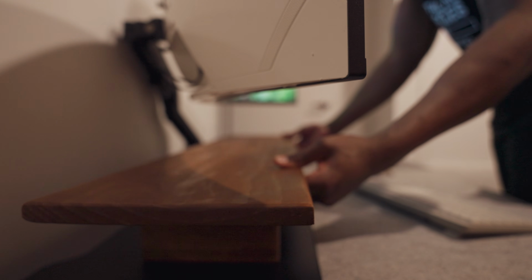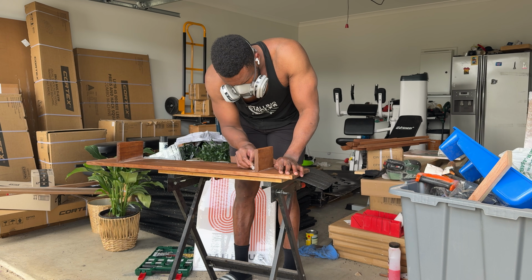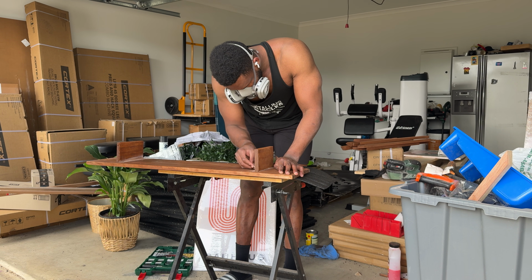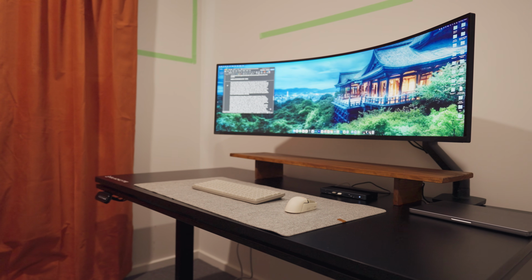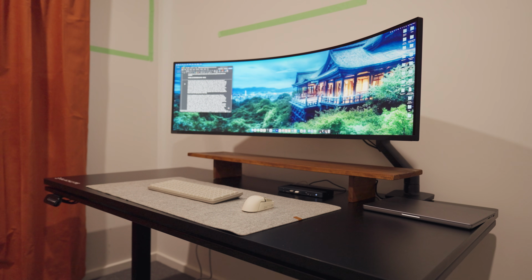The desk shelf. I actually built this one myself using a few timber offcuts I had lying around. After sanding it down, I stained it, then sealed it off for durability, and honestly, if you'd ask me, it's just as good as monitor risers that cost 10 times the amount it cost me to build it.